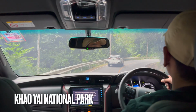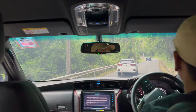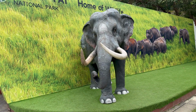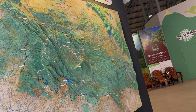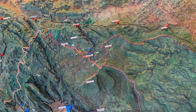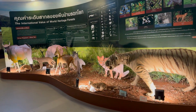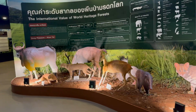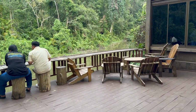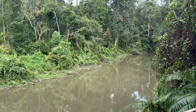And then our last stop is Khao Yai National Park. Of course, that InterContinental Khao Yai is conveniently located a short drive from the entrance to the park. We suggest first stopping at the visitor center. You'll see a huge elephant at the entrance. Inside, they have a topographical map of the Khao Yai National Park, so you can see all of the different trails, waterfalls, and lakes. There's also an excellent exhibit that showcases all of the animals that call Khao Yai Park their home. And outside of the visitor center, there's a big terrace where you can order a coffee or a tea at the cafe with views of the river below.